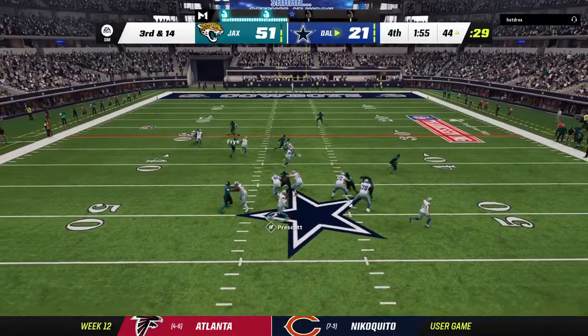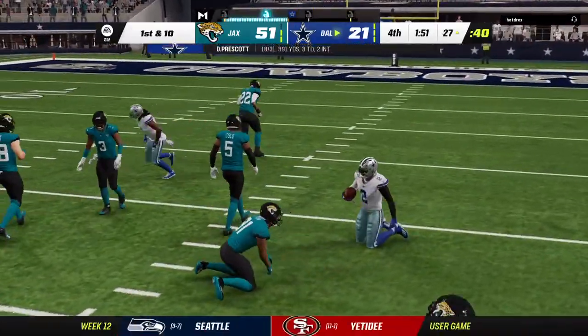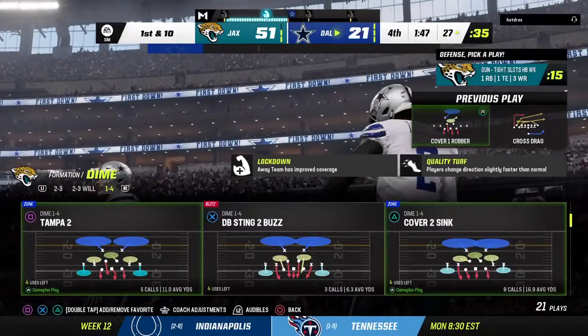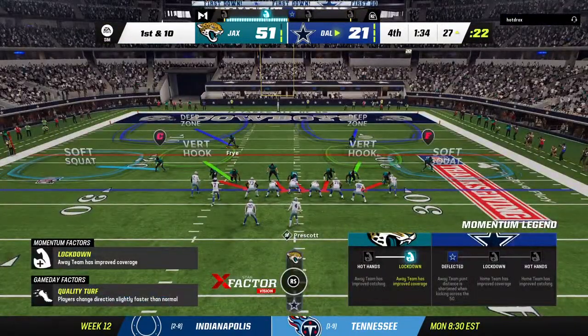Now on 3rd and long, they'll look to throw. Finding Tolbert here over the middle. And he's going to have another first down as the tackle's made at the Jaguars' 27-yard line. Able to convert on 3rd and 14. A terrific play call.